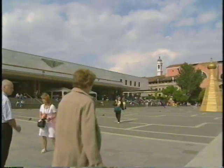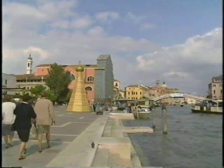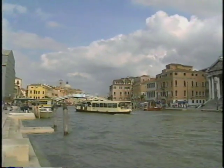Walk out of the train station and a miracle unfolds before you. A city rises up out of the water. A city built on 120 magical islands.